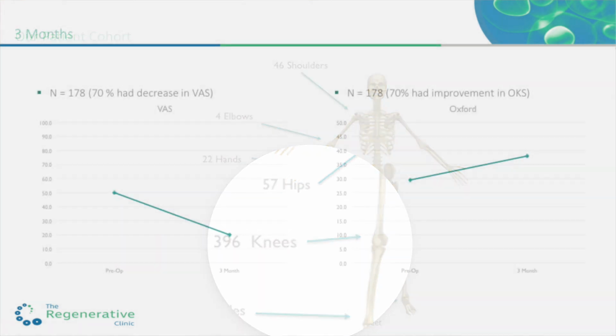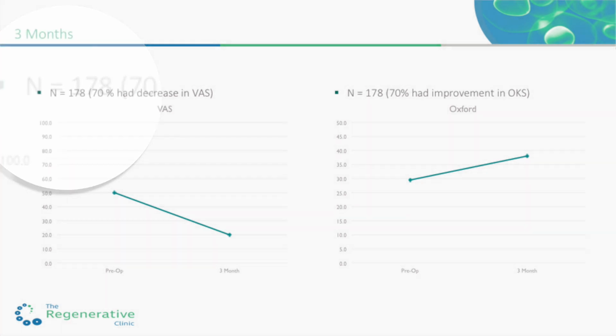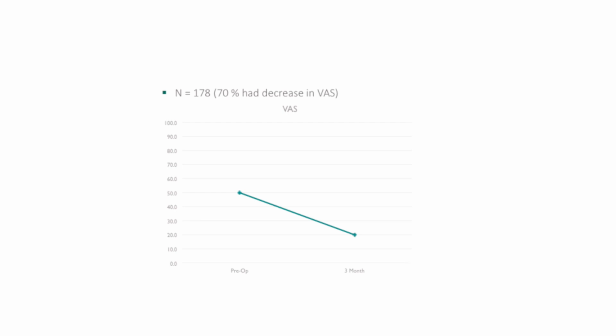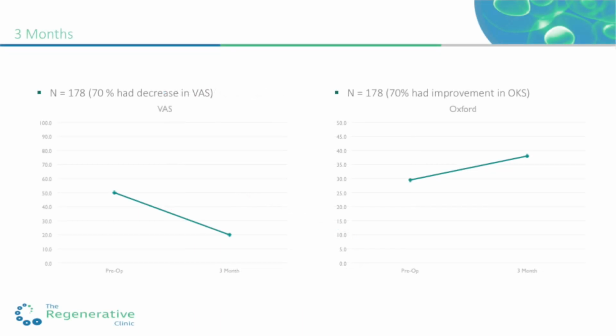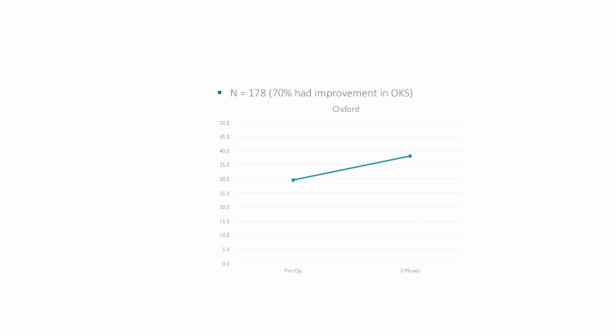This first slide shows our 3-month results. So we've got 178 patients at 3 months. On the left, the VAS score, which is significantly decreasing from pre-op to 3-month period. And on the right, you see our Oxford knee score. Now, Oxford knee score is out of 48, and you'll see here we've got a significant increase from about 28, 29, right up until just about 38, 39. So significant increase in the Oxford knee score. Okay, so this is only 3 months worth of data, 178 patients at 3 months.